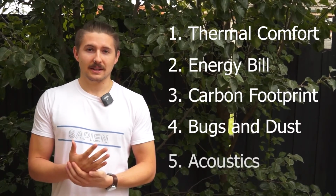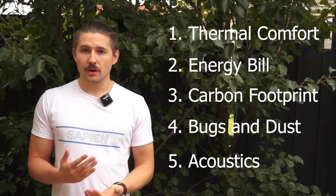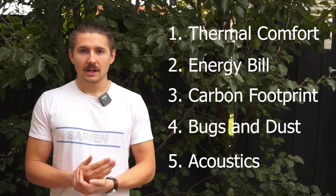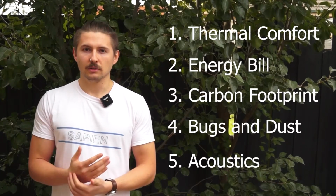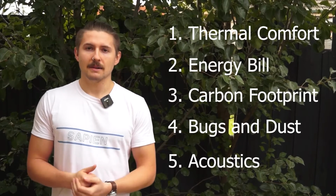The fifth point is it often improves the acoustic performance of your home. So if you live near a busy road or near a sports field, then draft proofing your home often will kind of increase that acoustic insulation and make the house inside quieter and more comfortable.